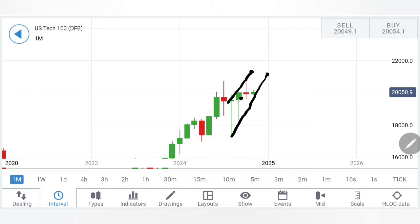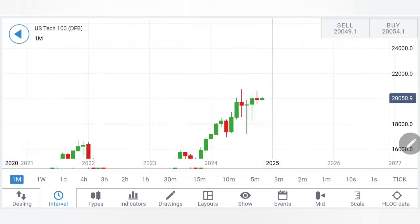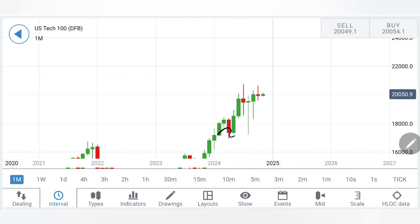Now, the coming week is also going to remain critical. A move beyond 19500 or 400 is the confirmation of a greater down move, and below 19200 is where you can say a greater correction is expected in Tech 100 prices, where we can expect it to in fact move towards 17,000 levels very soon.